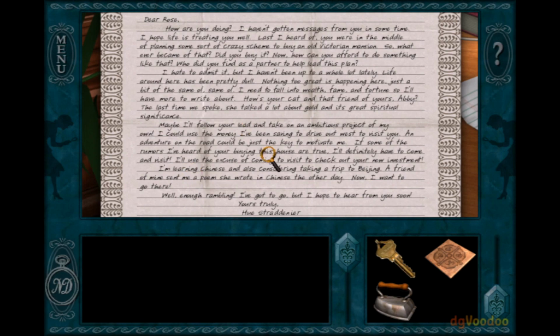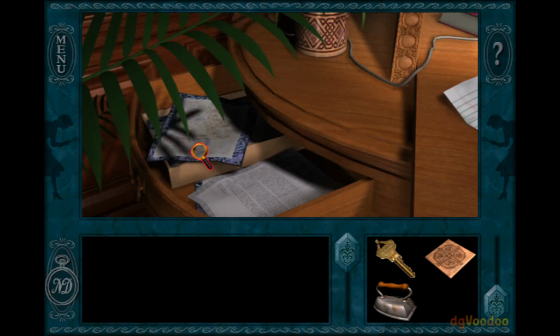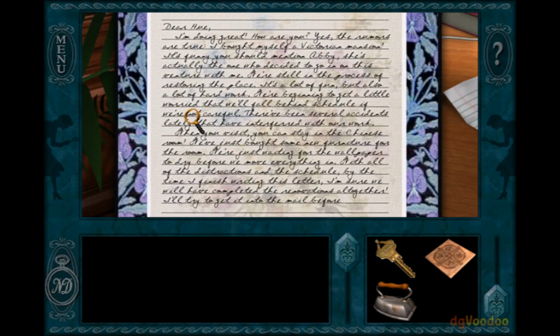Alright. So I guess the important thing about that is... Oh my. More of this handwriting that gives me, for some reason, great difficulty to read it.